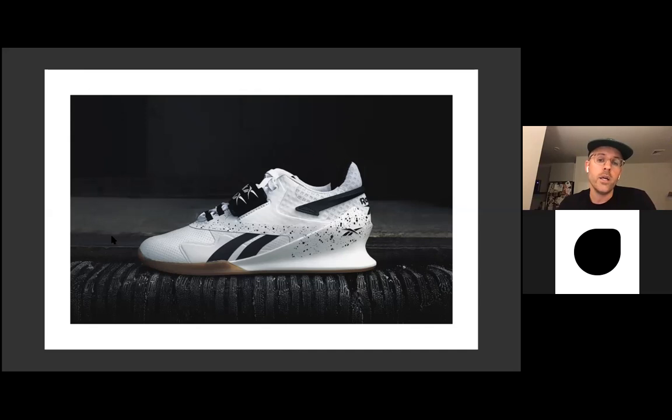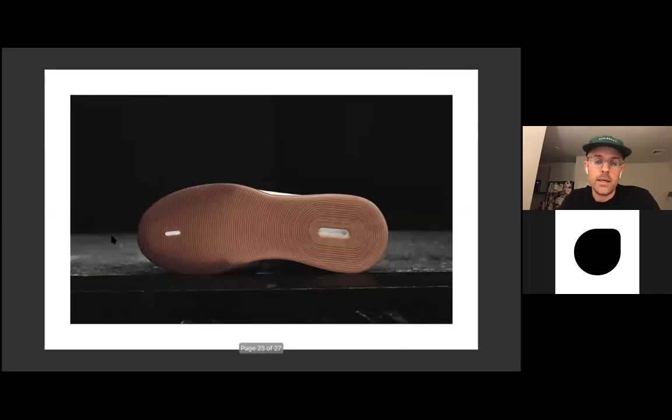But I think that with the Legacy Lifter, we'll have some world records set in this shoe, so we look forward to seeing how it does over the next couple of years. And then you can see here from the 2D Illustrator drawings, I don't think I actually shared the final design, but here's a bottom view of the outsole.